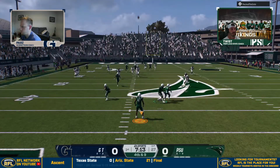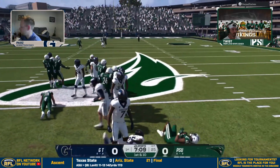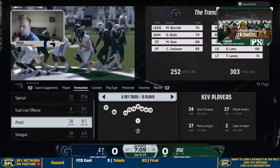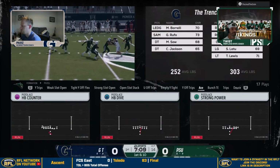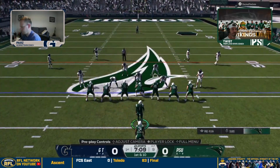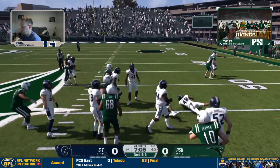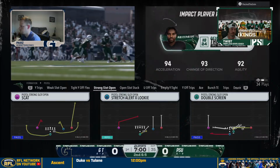And will be returned by Heron. Heron goes right side, tries to weave inside, broken tackle, but only gets to the 41. First and 10 for the Portland State offense now. First time we're going to see Coach Twist, two-time defending. Actually, both these players are defending national champions in CFP 25. It's going to be a handoff to the right to Thompson. Weaves his way through the first line. And it'll be a 4-yard carry for Thompson.